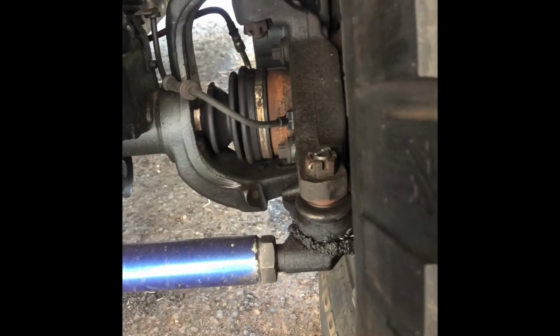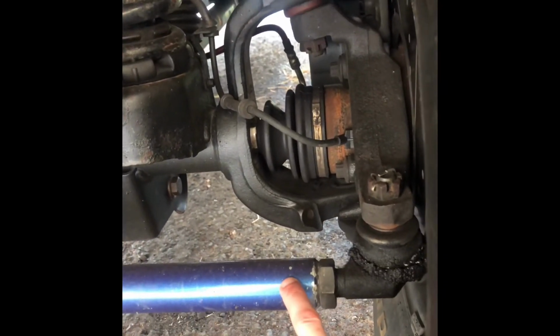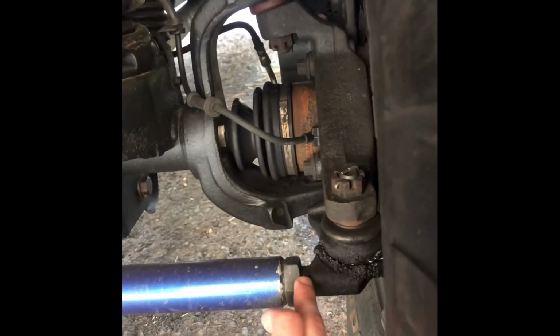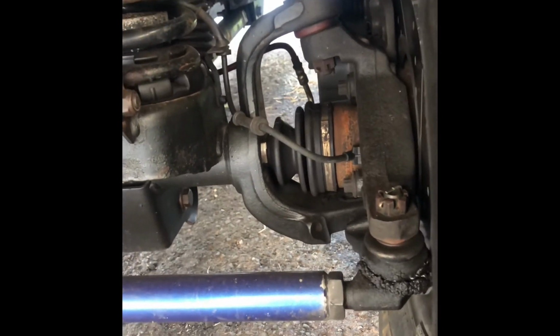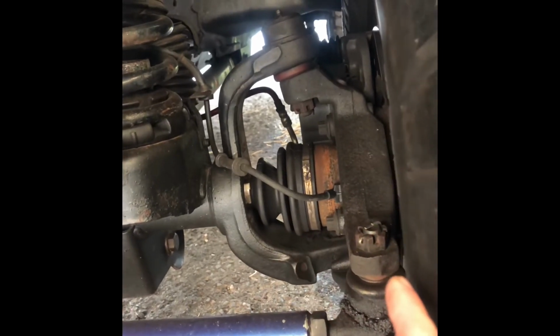But yeah, I was getting death wobble. I had play in my joints. I had JKS steering before this, but it wasn't nearly as thick as this, and I still used the stock tie rods. So I definitely do recommend upgrading to 1-ton steering. But yeah, tie rods can cause it, and ball joints can cause it. Even wheel bearings can cause it.